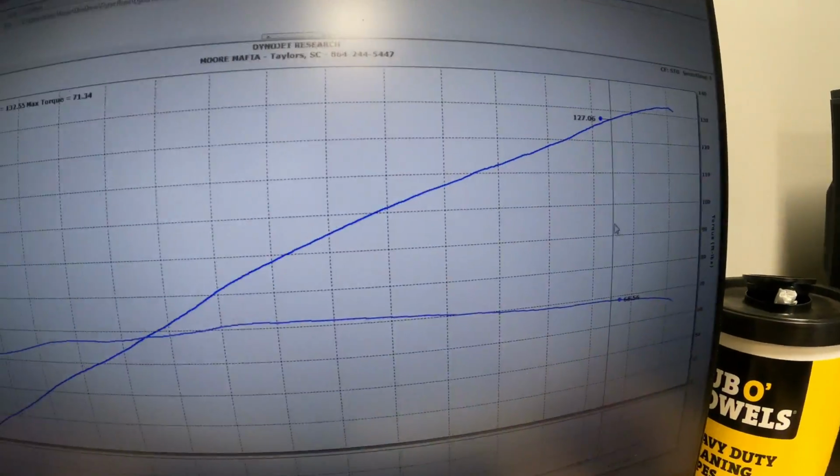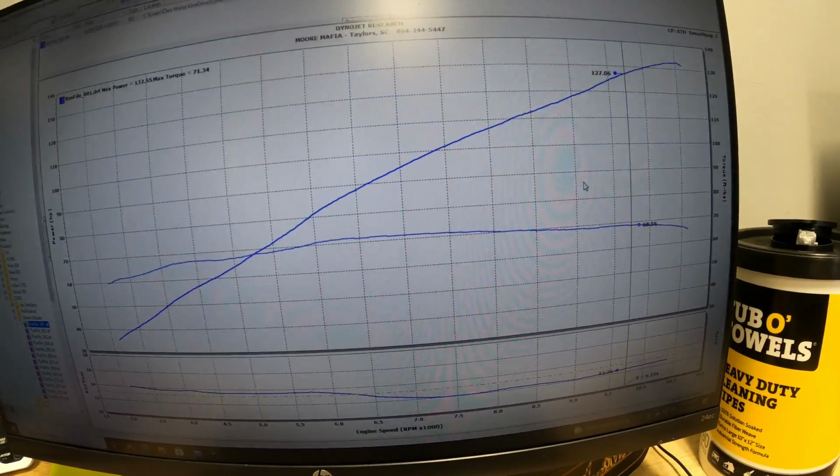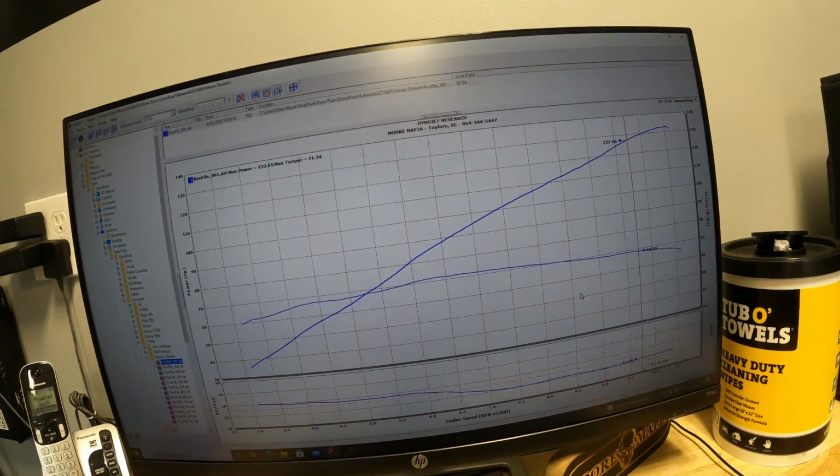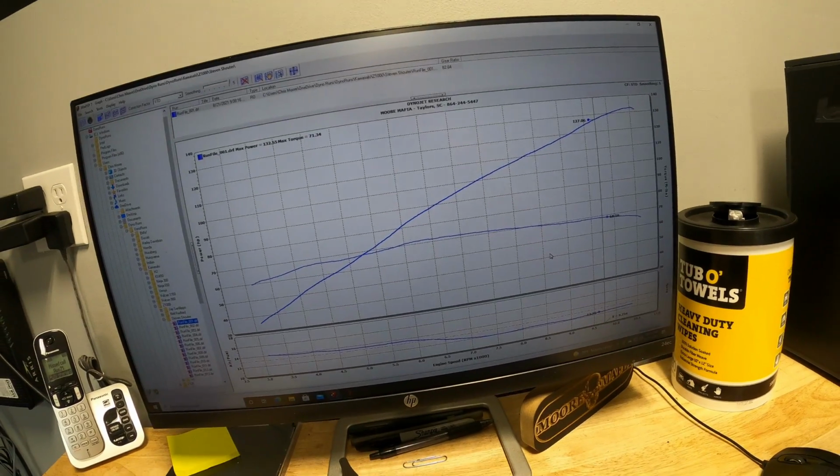But you see the overall baseline tune. We're gonna get on tuning this thing. We're gonna lean it out some. We're gonna change the ignition timing, and we're gonna open up those secondary throttle plates. Let's see what happens.